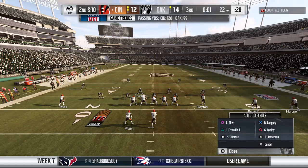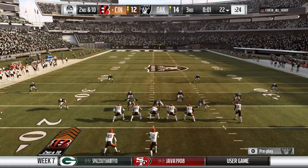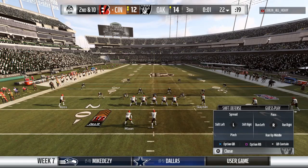Black 22! Black 22! Come on, let's go. Come back, come back.